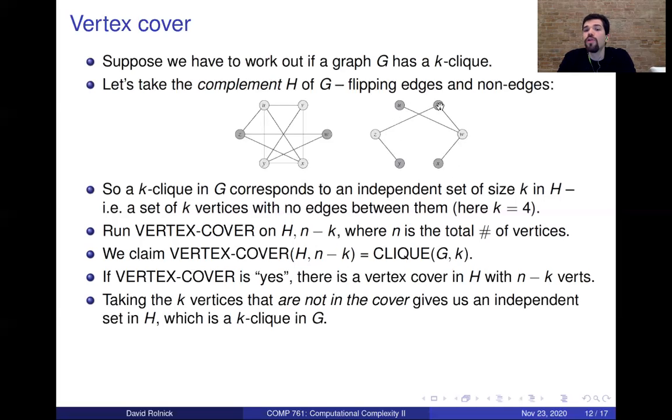That means that everything that's not in the vertex cover is an independent set. Remember, this was another way that we thought about vertex covers. A vertex cover means that everything outside the vertex cover is not connected. There are no edges purely outside the vertex cover because every edge has to touch at least one of the vertices in the vertex cover. So if there's an n minus k size vertex cover, that means there's a k size independent set, just all the vertices that weren't in there. Because n total vertices, n minus k in the vertex cover, k must be left over. Those must form an independent set. But since we're in H, we know that an independent set corresponds to a clique in G.